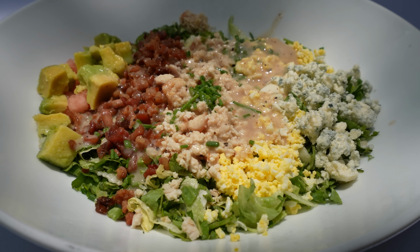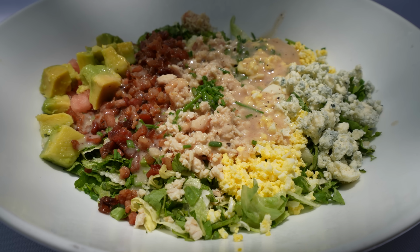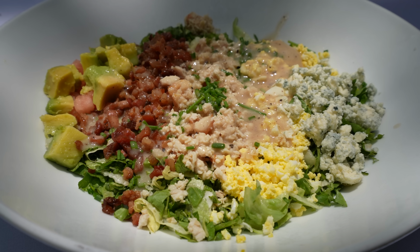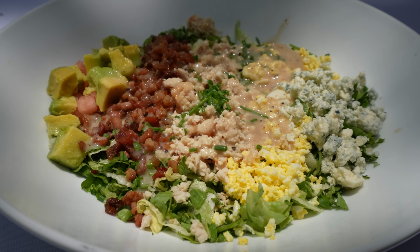I got the famous Cobb salad. It is $20, and it's spit roasted turkey, bacon, egg, tomatoes, blue cheese, avocado, and a classic Cobb dressing. You can add chicken, shrimp, or lobster to it, but I'm just going to have it the classic way because that's the best way to have it.